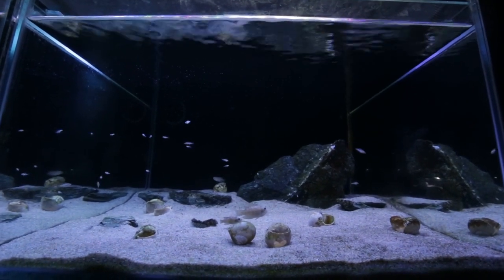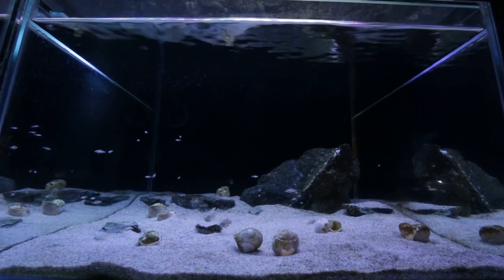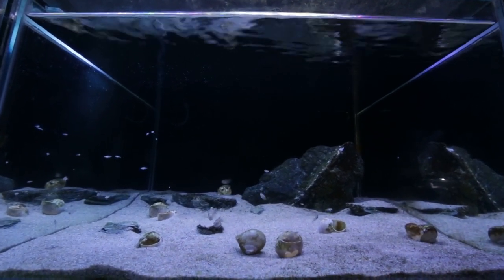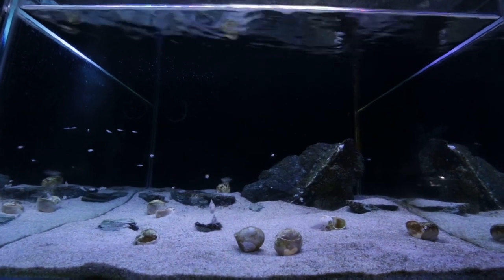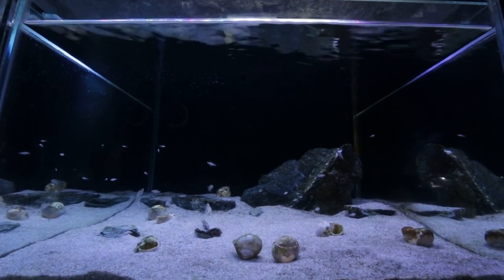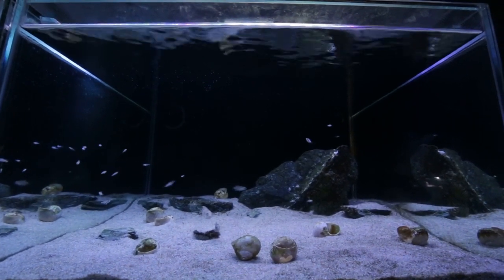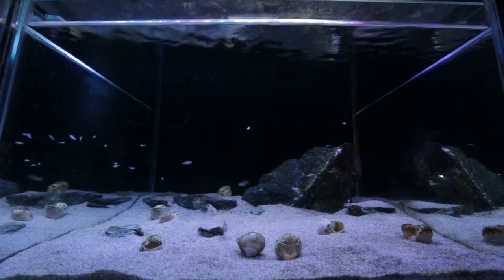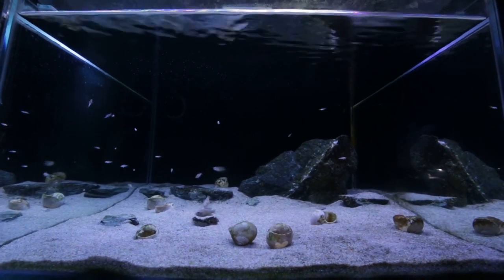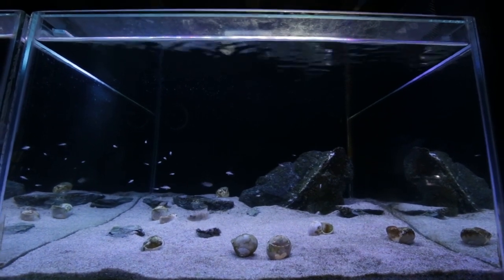Multiple generations in here. Always see new fry every few days on the sand bed. So the oldest ones in here probably be about a month, I suppose. The youngest ones are just free swimming, so they just keep having babies. A few more every day, so it's nice to see. Interesting tank to watch, the behaviour of both the parents and the fry interacting together. But yeah, that's the little quick update on this tank.